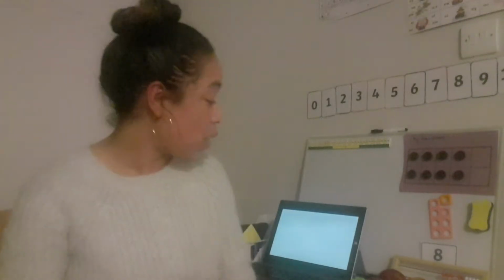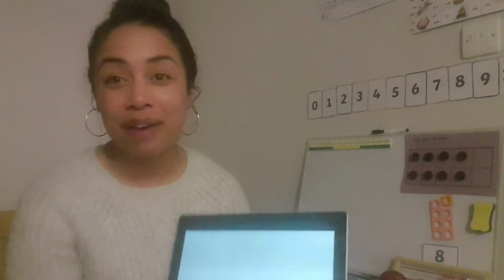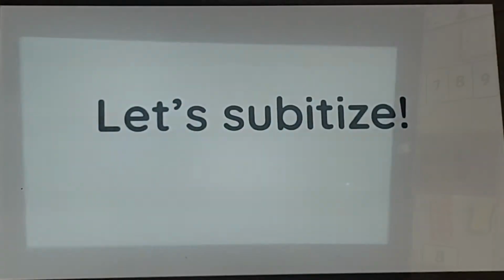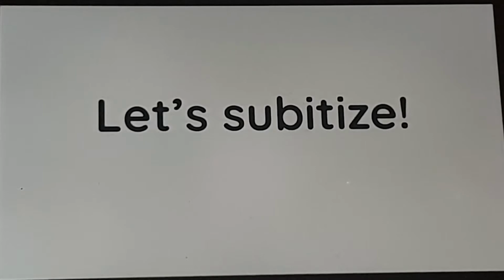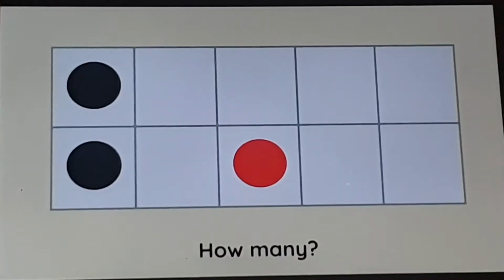Okay, now it's time to recap our learning from yesterday, where we were practicing lots of number bonds that we know to help us get really confident in solving maths problems. Let's take a closer look. Say the numbers you see. How many do you see? You have to say them quickly.